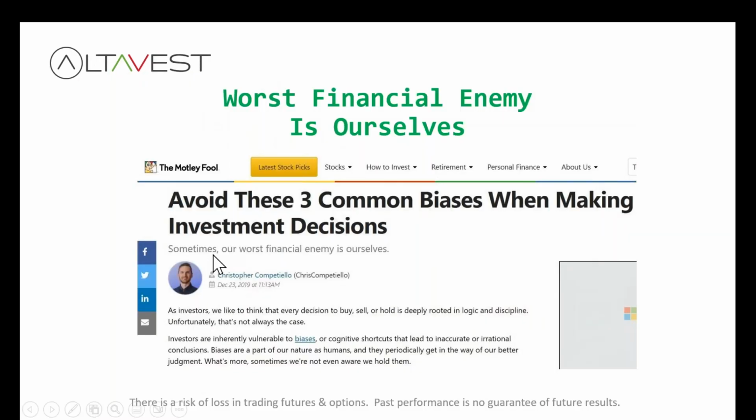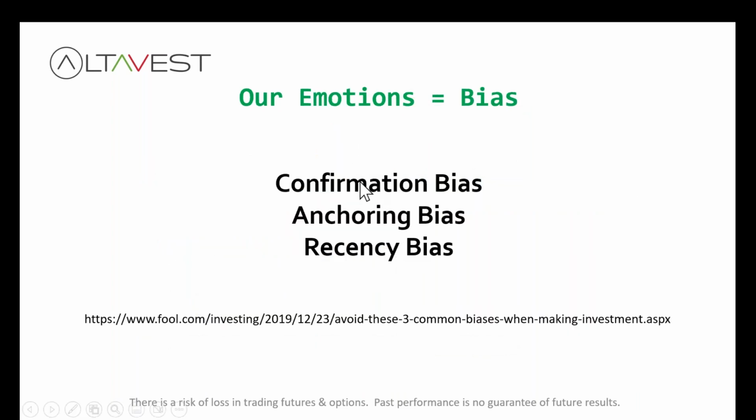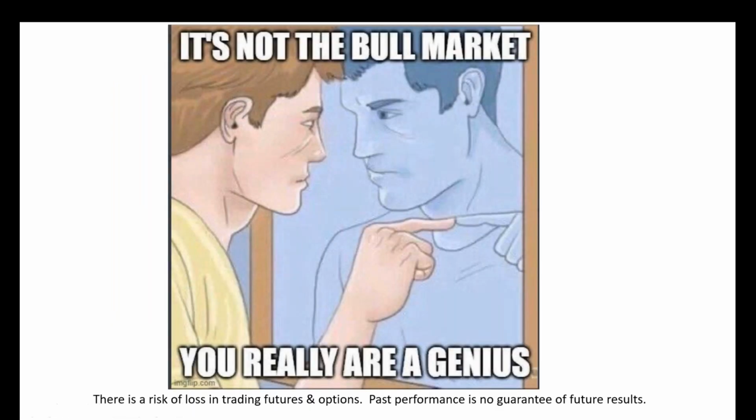Even Motley Fool says the worst enemy for financial success is ourselves. And we have these common biases: confirmation, anchoring, and recency. And this one image here, I think, summarizes all those quite well. When things are going great, we're all a genius. So I think we can all relate to that.